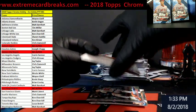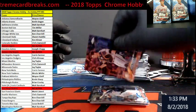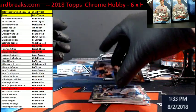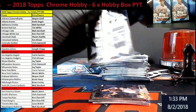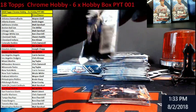Oh, upside down card. I'm gonna flip it. Is that a... Nope. Wanted to make sure it wasn't one of those variations.